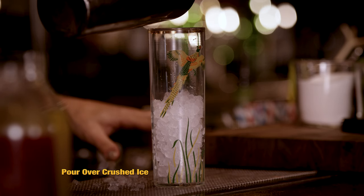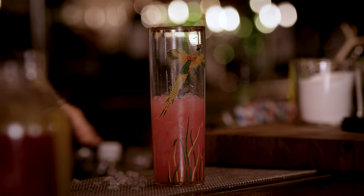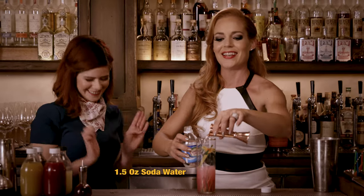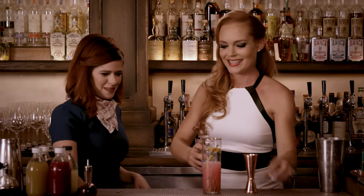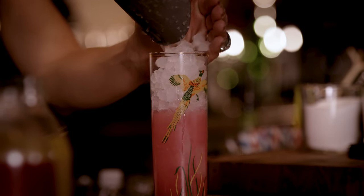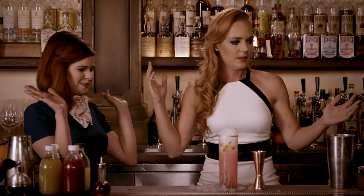Pour it in. So basically this is just gonna go on crushed ice and then we're gonna add a touch of soda water. To the brim? Nope. A little under? Perfect. Right there. How's that? Amazing. And then we're going to top her off with ice. It doesn't obviously matter if we spill a little bit. How's that little cap on there? Perfect. All right. Let's garnish.